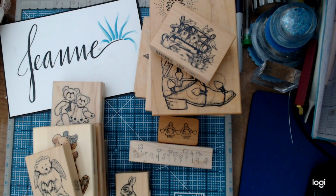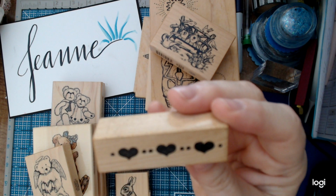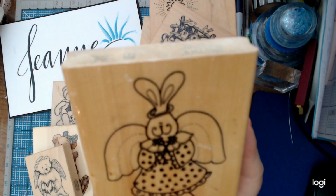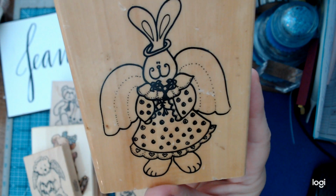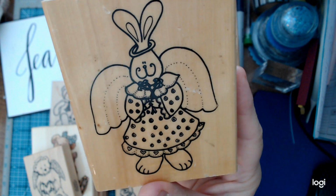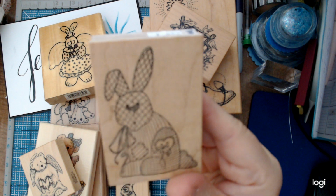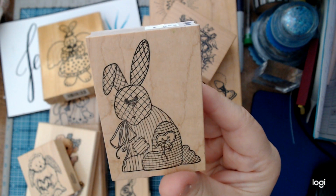And some little prim hearts. And again, another bunny, which I don't have a bunny stamp. So there you go, with the little angel wings. It'd be cute to color. Well, Tina, thank you so much. I got bunny stamps now. It's a cute one. I love that.